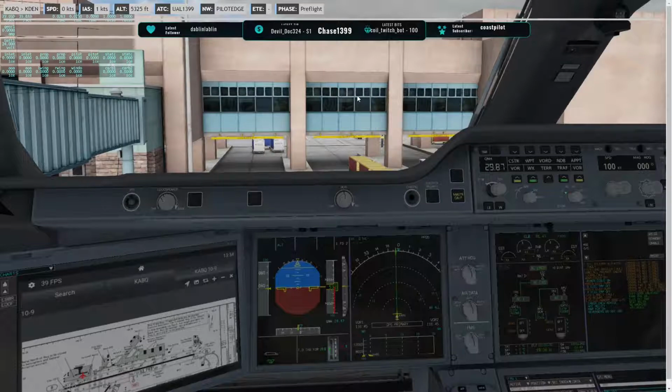Alright, I'm gonna monitor ground. Towers 120.3. We'll pick up the clearance.